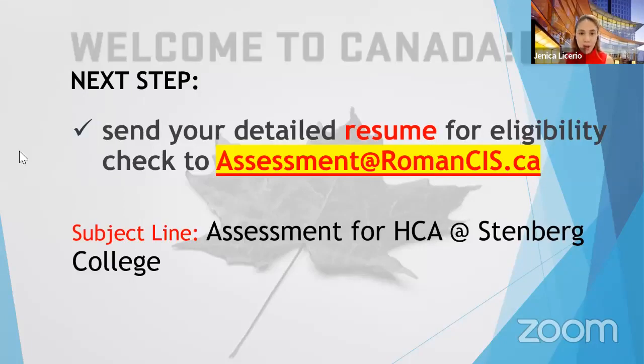So 20 hours while you're studying, and that will start when your program starts. During the school holidays and school breaks, you are allowed to work full-time. And then the good part there is you are able to work up to 40 hours when you're doing co-op, because you have 20 hours coming from your co-op and then 20 hours per week, again, coming from your student permit. So there you go. You're allowed to work.